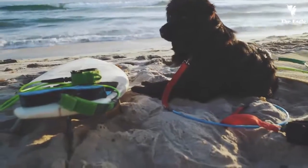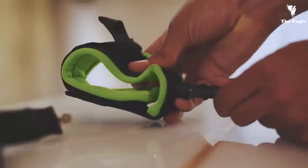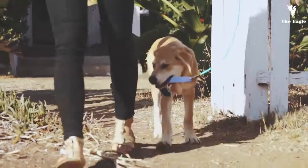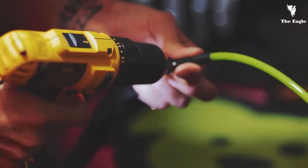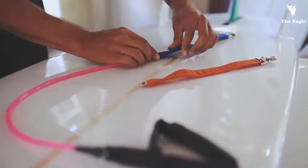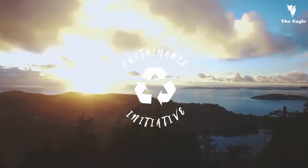The uLeash is more than just a dog leash. The design is completely modular, meaning if any part of your leash gets chewed or damaged, we can just replace the damaged part under our lifetime warranty. This saves you time and money. Not to mention, it's better for our environment as well.